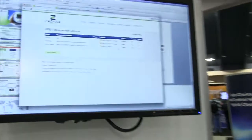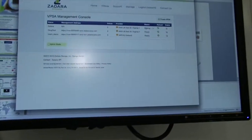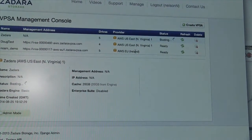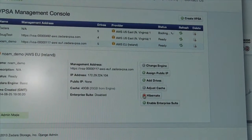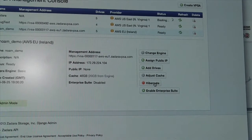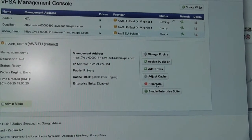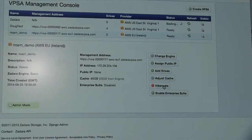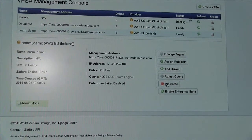So what I can see now in the demo is that my VPSA is booting. So it's in the very last stages of booting. And to show one more piece here, I can always hibernate my VPSA. The reason I would want to do that is maybe I don't need to access the data right now and I don't want to pay for the engine. So by hibernating, I put the VPSA to sleep.